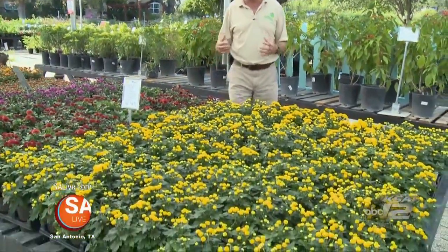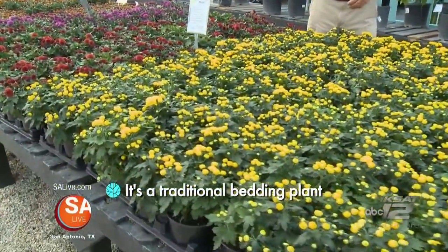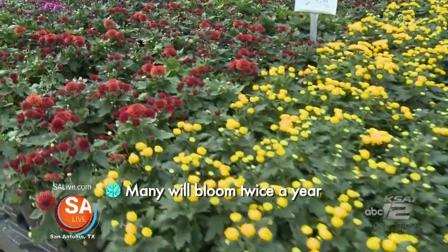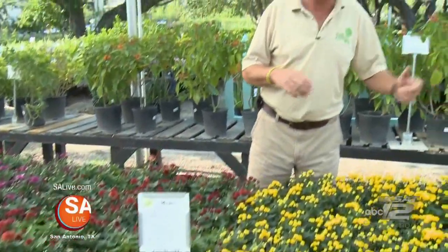Chrysanthemums are a wonderful traditional bedding plant that you can incorporate into your landscape here in San Antonio, and a lot of them will bloom twice a year. Right around now they will put on a spectacular show in the fall. They will freeze back in a little bit in the winter time, green back up, bud, and usually bloom right around Easter time in the springtime.